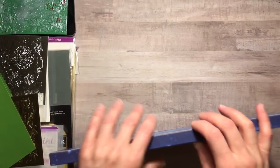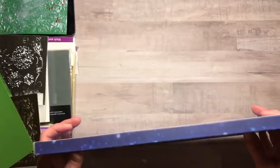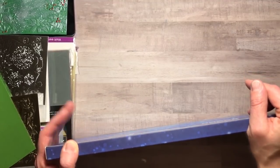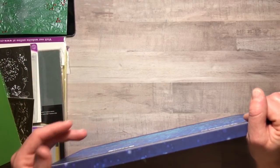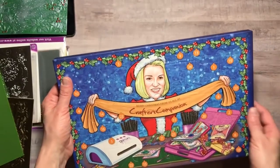Now, the last thing I purchased was for fun. And I had never done an advent calendar. Quite frankly, I really didn't even know what they were till this year. I know that sounds stupid, but I just never have paid attention to them. And we've never done that as, you know, growing up. So this year, I found out what they were.